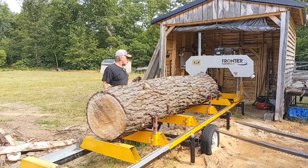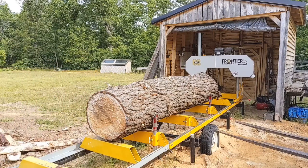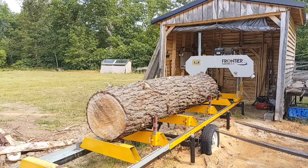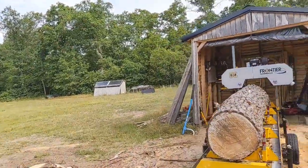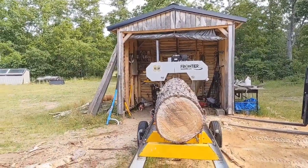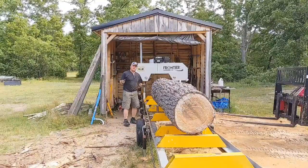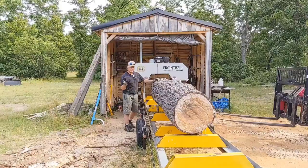I got the head all the way up. I haven't sighted down it yet. It's gonna make it. I'm gonna give you the same view. It's just gonna fit.